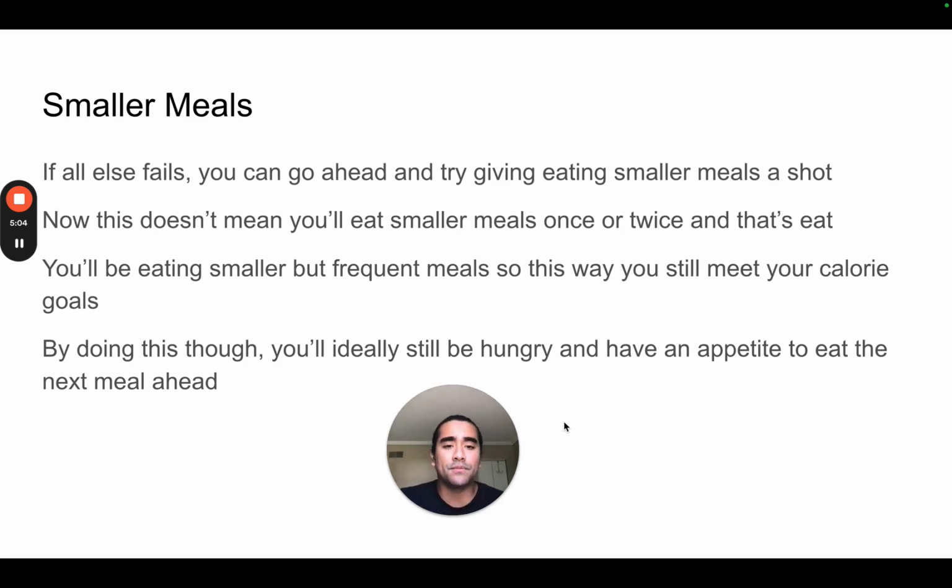But basically what I mean within this slide is that you just eat smaller meals, but they're also frequent throughout the day, right? So if you have a regular meal of steak, potatoes, asparagus, and it's a pretty big, hefty meal, you just split it up maybe in like 2-3 portions and eat that every 1.5 hours, give or take. And so you spread those meals across the entire day pretty much.